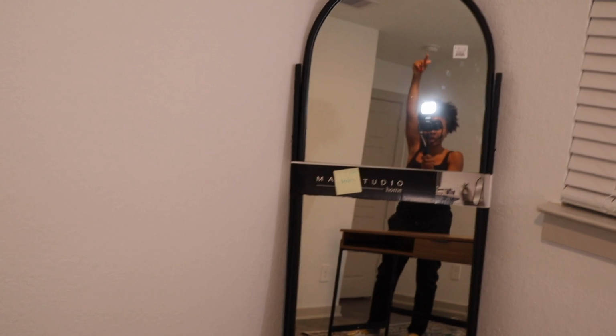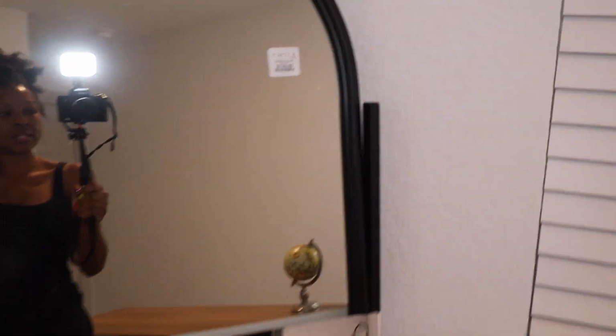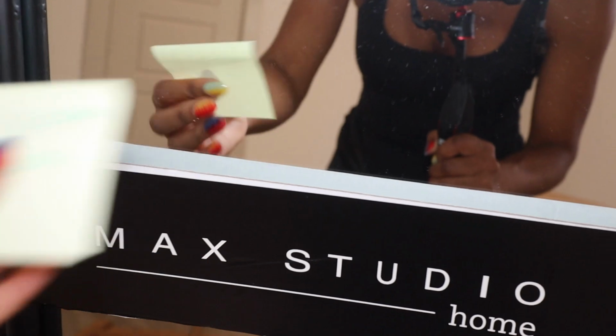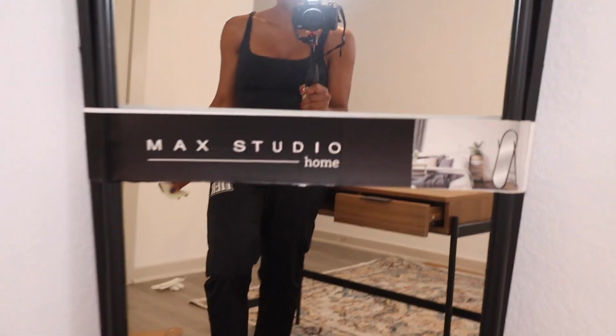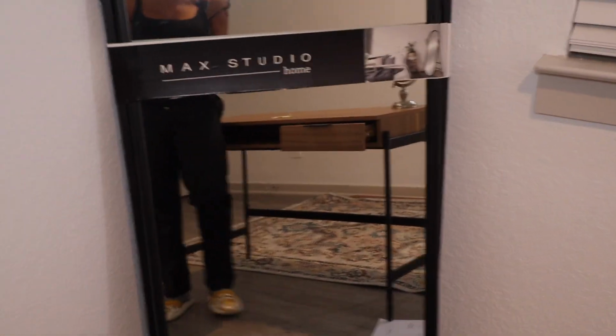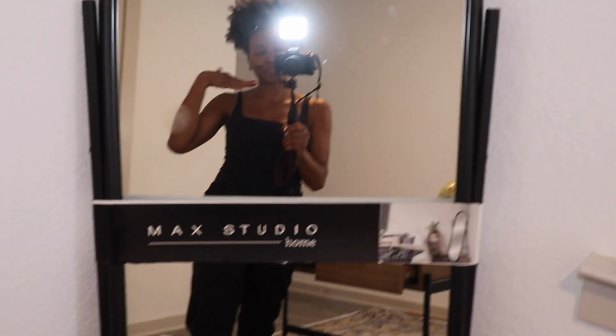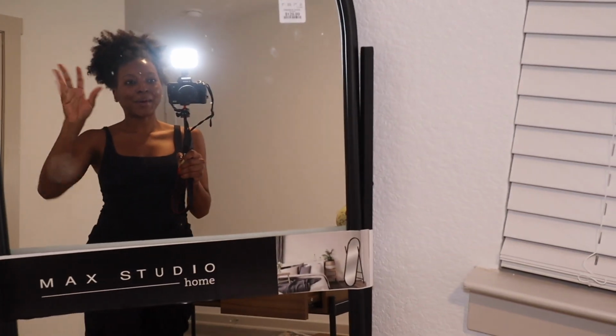I got a mirror. I got this from Home Goods yesterday. And just for reference, this is the tag and it was $130 and it is from the brand Max Studio Home. So it's my little note they put on it to hold it. But this mirror is so fun. I love the shape of it. It's really basic. And I put it here because I'm going to be sitting here to work. So if I ever have to turn around and look at myself and remind myself that I'm that girl, I could go ahead and do that.